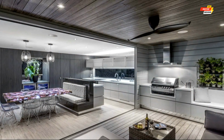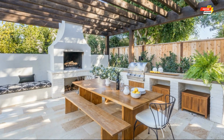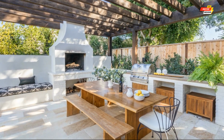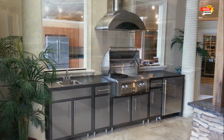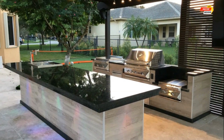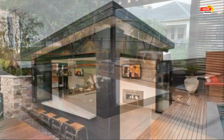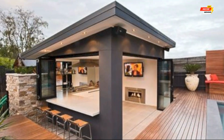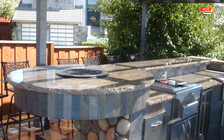1. Minimalist modern. Embrace clean lines, neutral colors, and sleek materials like stainless steel and glass. Consider a minimalist design with a focus on functionality and efficiency. 2. Industrial chic. Combine raw materials like concrete, metal, and reclaimed wood for a rugged and industrial look. Add exposed brick walls and Edison bulb lighting for a vintage touch.